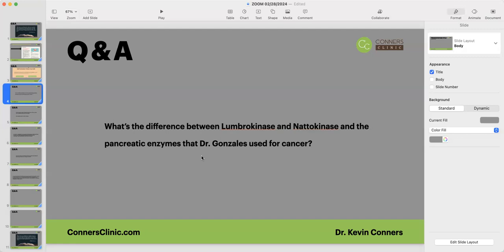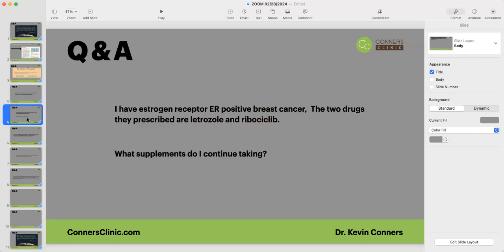Now, the negative of that is that you have to take a ton of them. And in his enzyme therapy, people would be taking upwards of 150 capsules a day. It's a lot of capsules to swallow. It's going to be very difficult. So there's some better enzymes on the market now that are more concentrated, so you could take less capsules.